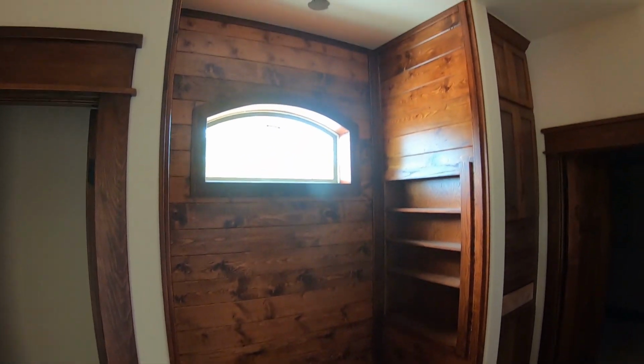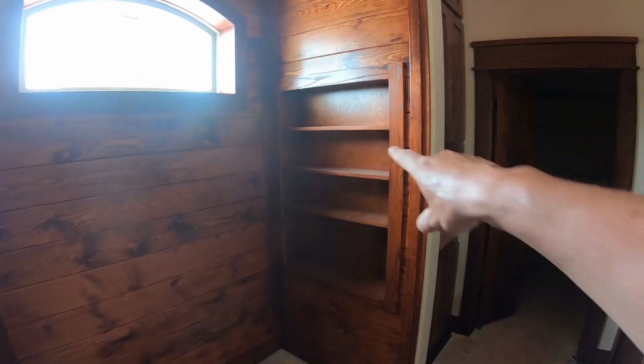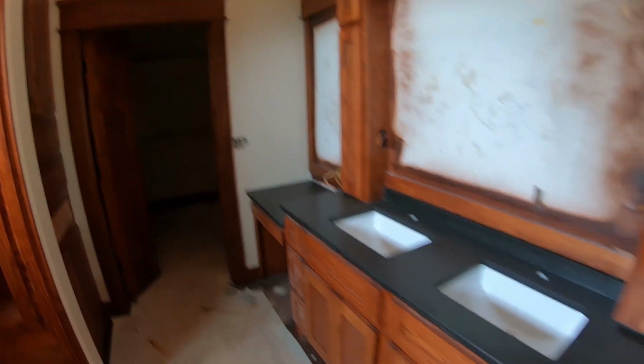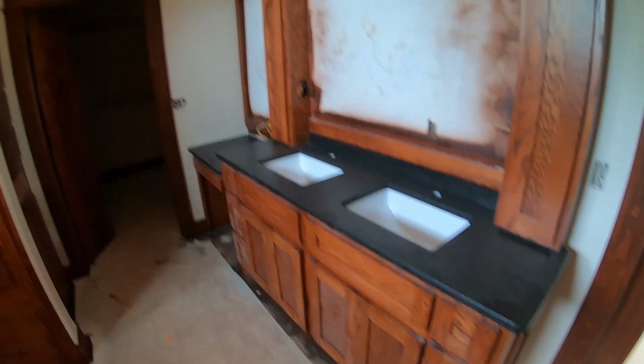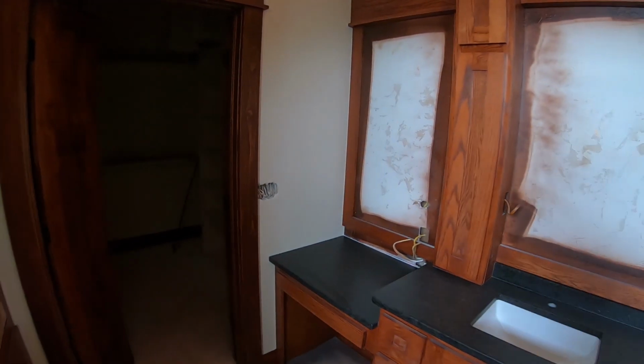And shiplapped all that in. And those doors you saw in the shower go over that. And vanity. And probably won't be able to see anything in here. This is the closet. Too dark. And the closet's connected to the laundry room right here.